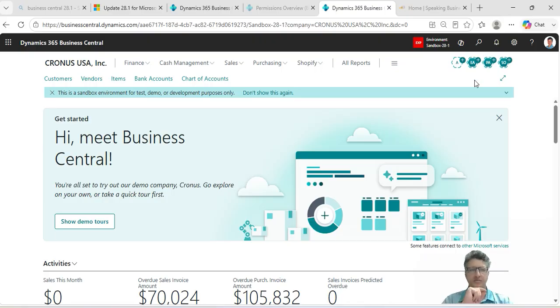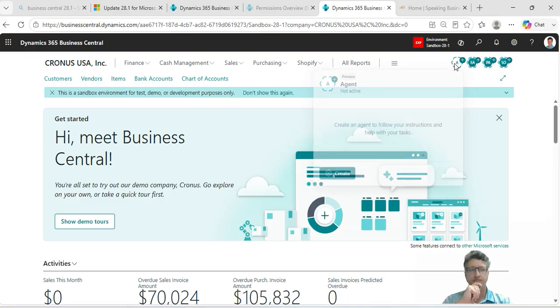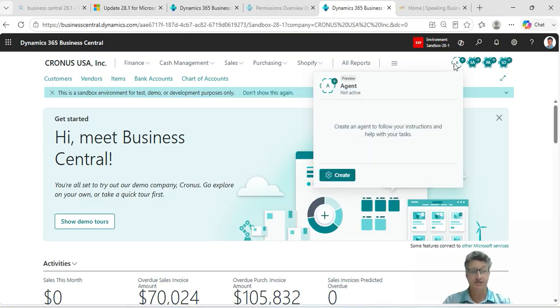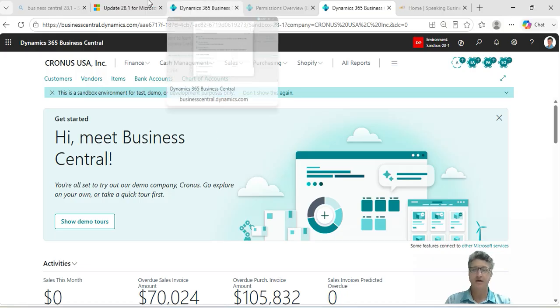One last little piece here I do want to show too, related to agents here, is this little box here that's white, clear, not blue, is a generic agent. This is the ability to create your own agents inside of Business Central. Again, all of this is available in Sandbox. So if you want to go ahead and create a new Sandbox for 28.1, you can check all that out.